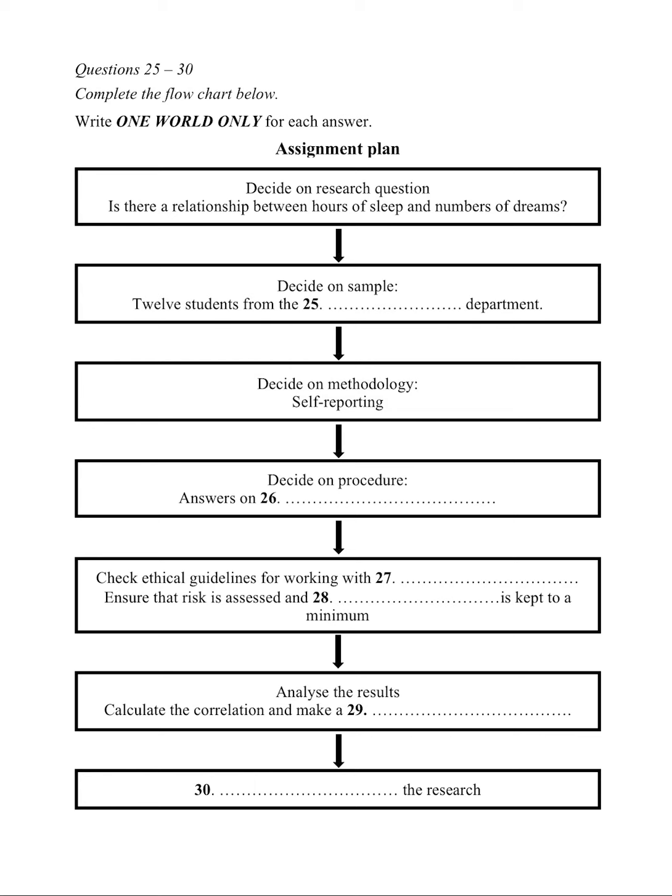Yes. I had a look at those for another assignment I did. There's a whole section on risk assessment and another section on making sure they aren't put under any unnecessary stress. Let's hope they don't have any bad dreams. Yeah. Then, when we've collected all our data, we have to analyse it and calculate the correlation between our two variables. That's time sleeping and number of dreams. And then present our results visually in a graph. Right, and the final thing is to think about our research and evaluate it. So that seems quite straightforward. Yeah. So now let's get started.